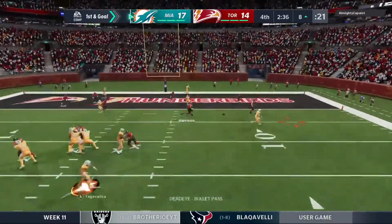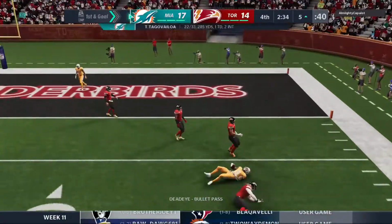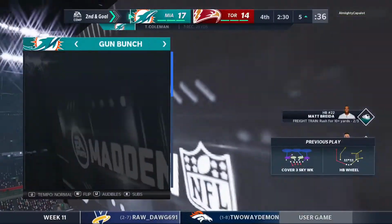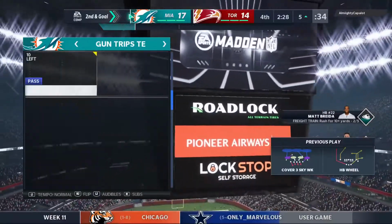And a throw again. This will be caught at about the 5. And they'll get this from the 8 to the 5. Pickup of 3. 3 yards the gain there, 2nd down.